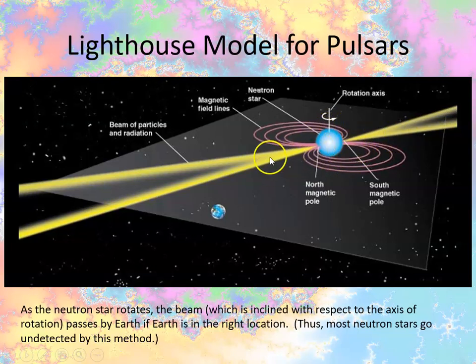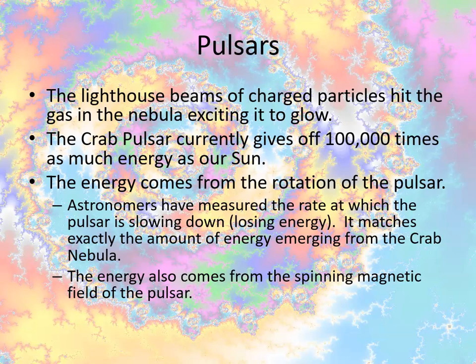Well, if the beam of these jets happens to cross Earth, we see a blip. We see a blip every time that happens. It turns out that these things are extremely precise clocks. They're more precise timekeepers than any of the atomic clocks that we had until relatively recently.